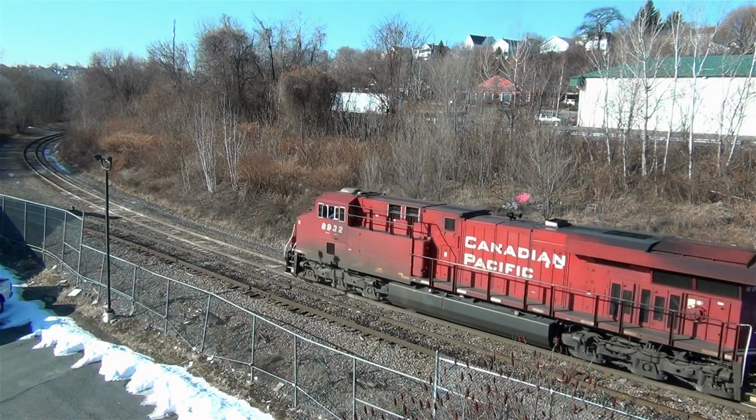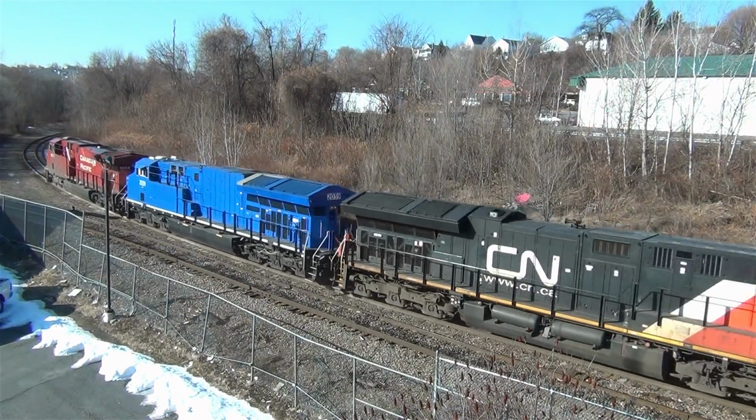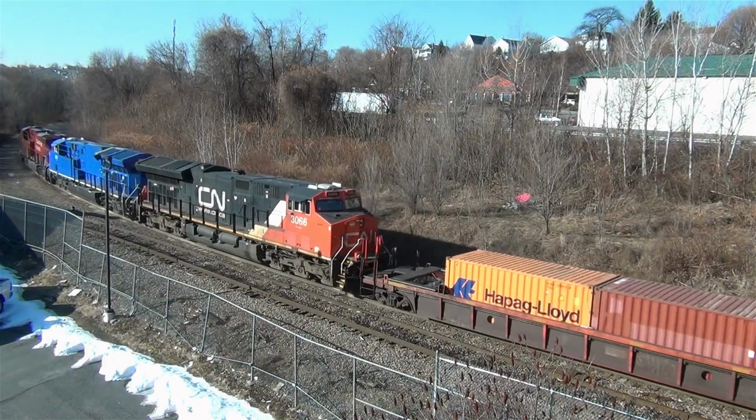This resulted in what many rail fans call the Grey Ghost era on NS. Fast forward almost two decades and once again, Class 1s were scrambling for locomotive power wherever they could find it. This time it was the CN and the NS.